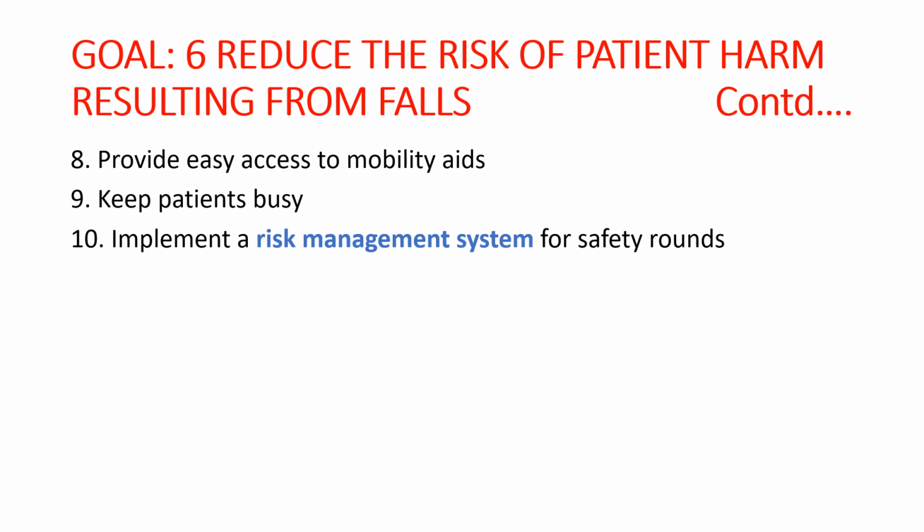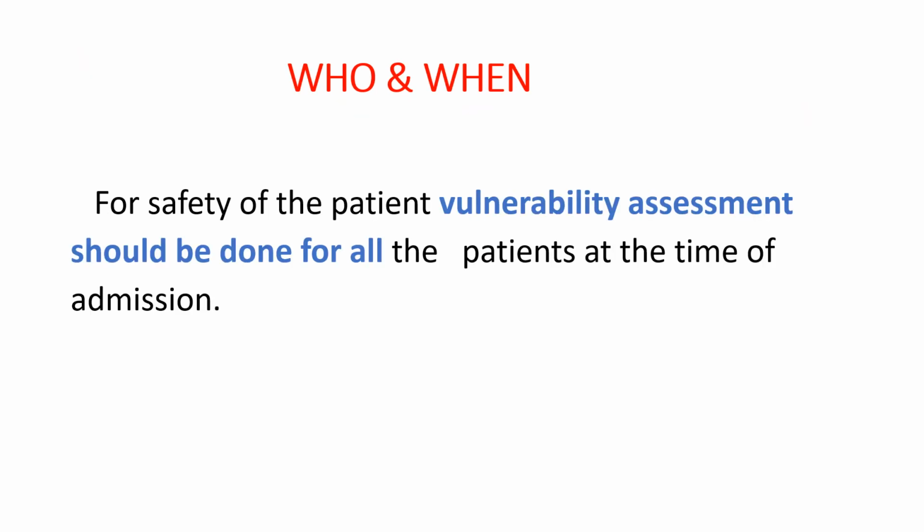Implement a risk management system. In the risk management system, mainly we will do the assessment, take preventive measures, do the analysis, and make the final recommendation. Who and when? For the safety of the patient, mainly a vulnerability assessment should be done. We know that people less than 18 years and above 60 years, psychiatric patients, physically disabled patients, and patients coming with labor pains, these people come under the vulnerable category.